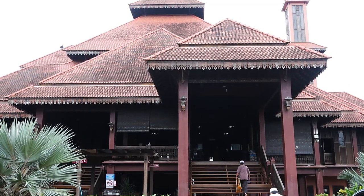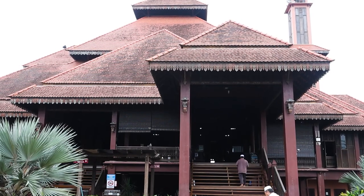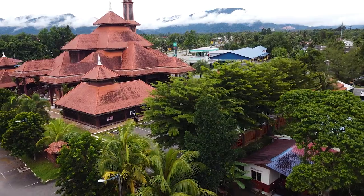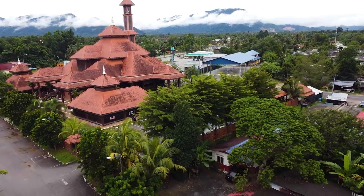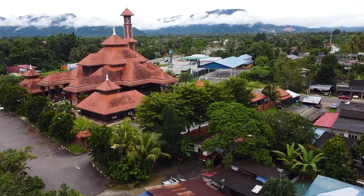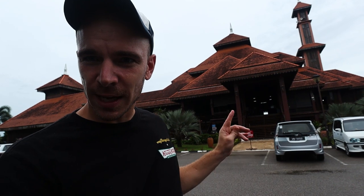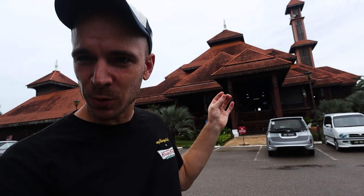Now, next stop, not far from here, there's another really interesting looking mosque that we're really excited to check out, called the Wooden Mosque. Just like that, from a Russian-style mosque to a traditional Malay-style mosque. And again, no Muslim domes on top, but still insanely beautiful. Let's go check it out.